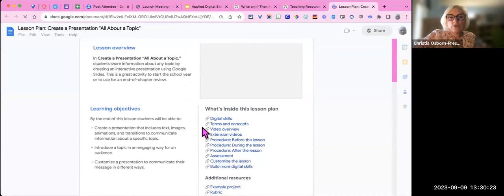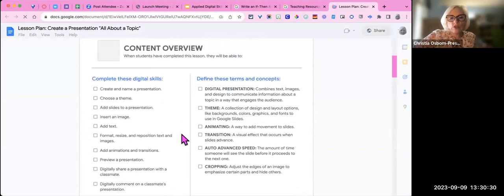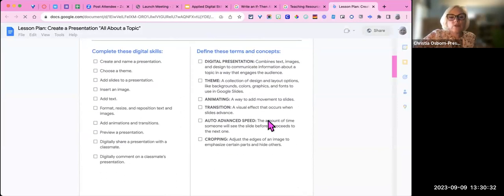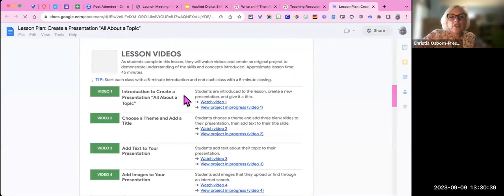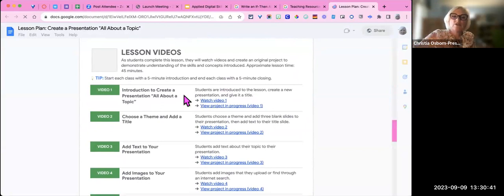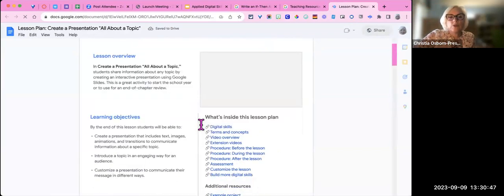It's got your learning objectives. It's got links directly to all these different things. So if you don't want to scroll, you can take a look there. It's got some vocabulary for you, as well as kind of a checklist of the digital skills that students will be using. Then it goes through each lesson video that you can watch from here if you want. You can also view their progress.